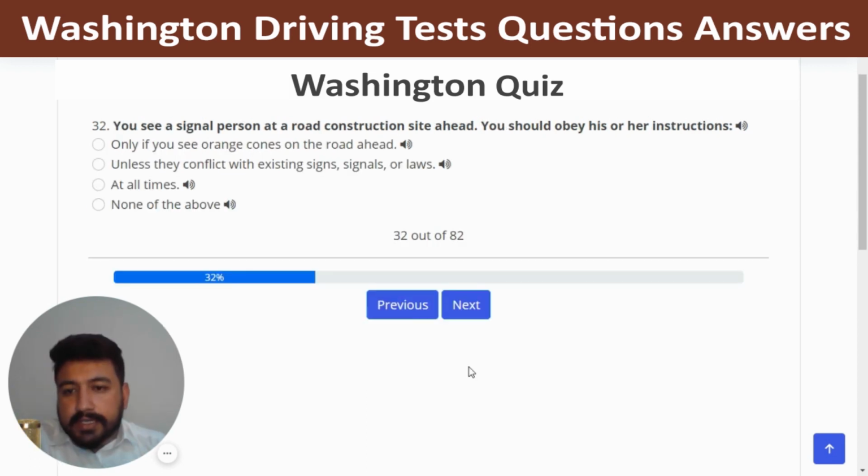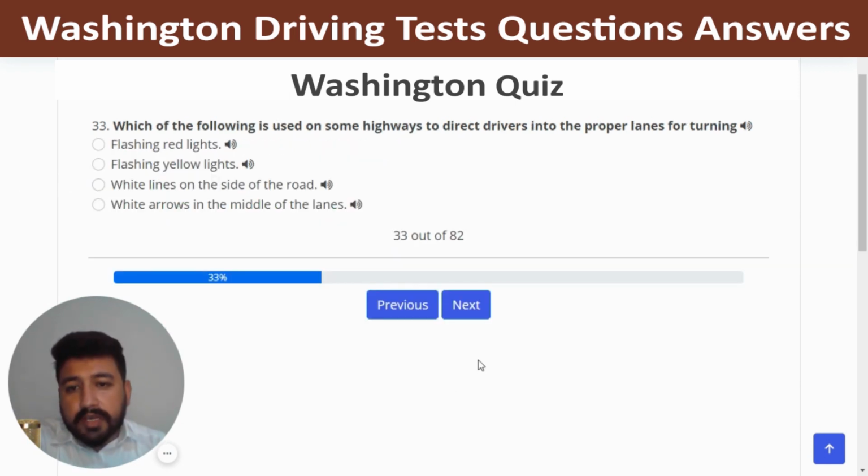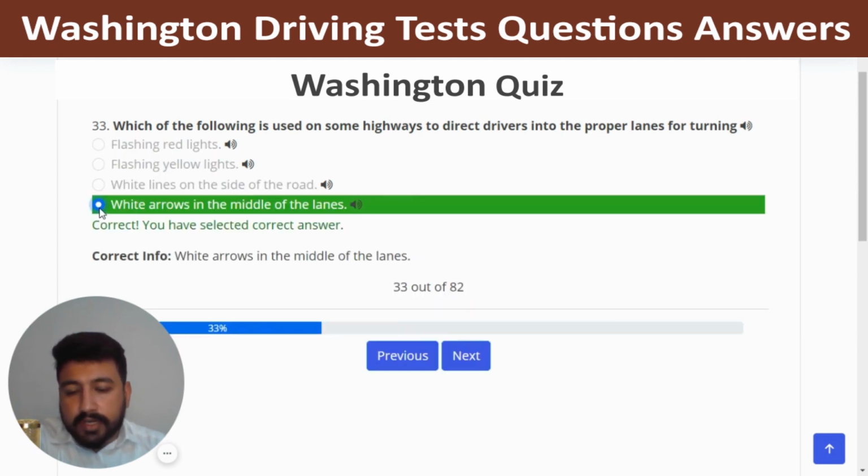Correct. You see a signal person at a road construction site ahead. You should obey his or her instructions. The right answer is at all times. So I'm going to click on the third option. Correct. And next. Which of the following is used on some highways to direct drivers into the proper lanes for turning? So the right answer is white arrows in the middle of the lane. So fourth option. Correct. And next.